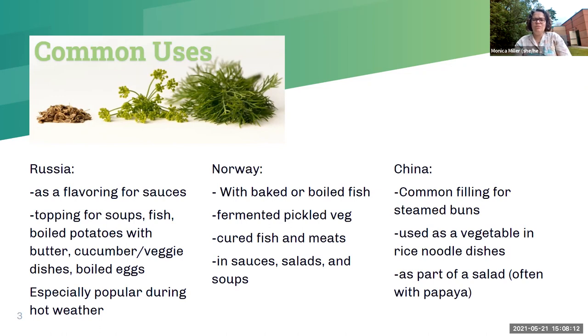And also use that same way as part of a salad, and you're often going to find it paired with papaya, which I think also sounds really nice. I would be very game for trying a papaya and dill salad. And that's just like the tip of the iceberg. It was really interesting. Of course, Wikipedia will take you down a crazy rabbit hole when you're reading about anything, but.